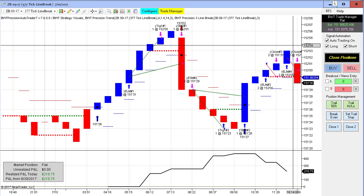Okay, next up is the 30-year Treasury bond on a 377 tick line break chart. And this had a modest gain of 218.75. You can see the trades here. It looks like we had an equity high of about 500 for the day.